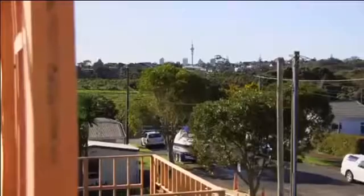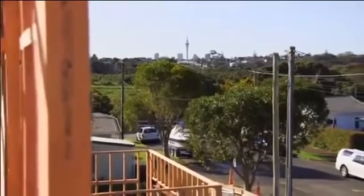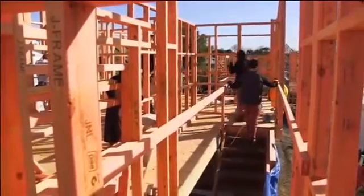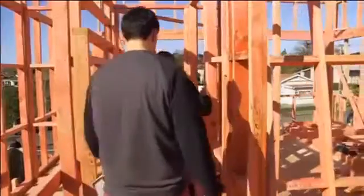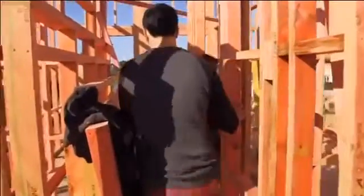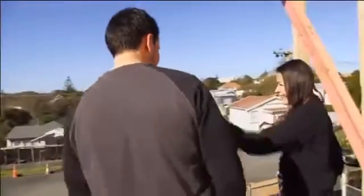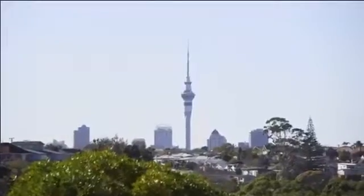Wow. Let's go and check out this view. Oh, wow. Look at the Sky Tower. Wow. We're thinking, oh, we've got a shot that this could be the winning house. James and Marie have been slowly renovating their own house in South Auckland, but this is a whole other ball game. We'll be doing a lot of things which are new to us, but we're willing to give anything a go. What they do possess is James's experience as a property valuer.